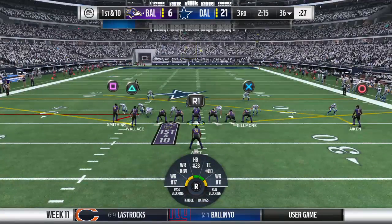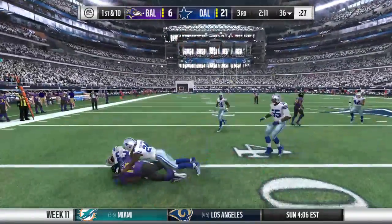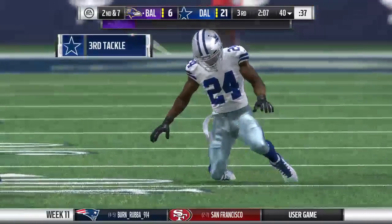And they're going to hurry back to the line now. On 1st down, Flacco. And a quick throw here, that's complete. And he'll bring it up here to right at the 40-yard line.